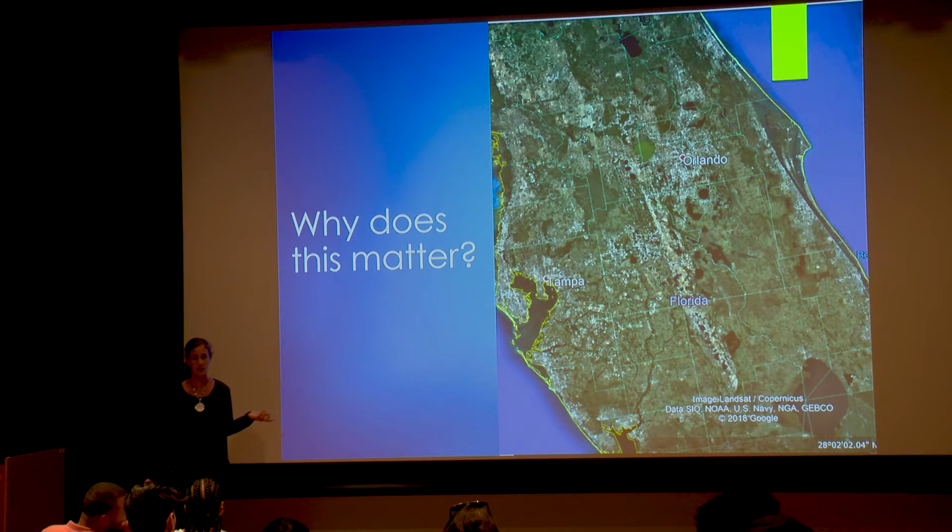I don't know if you guys know this, but all of your drinking water comes from the aquifers. This isn't the case everywhere in the country. Up where I'm originally from in Michigan, it's all surface water. They're drinking water out of Lake Michigan or Lake Erie or whatever, not out of the aquifer.